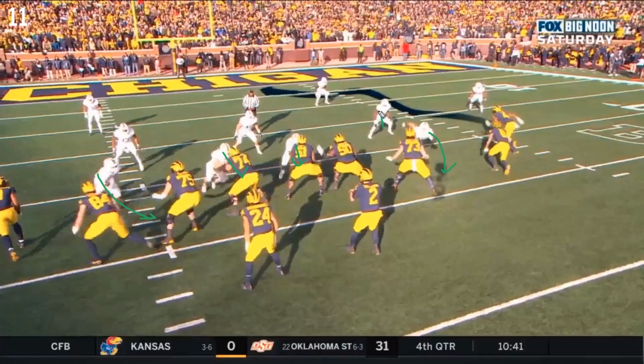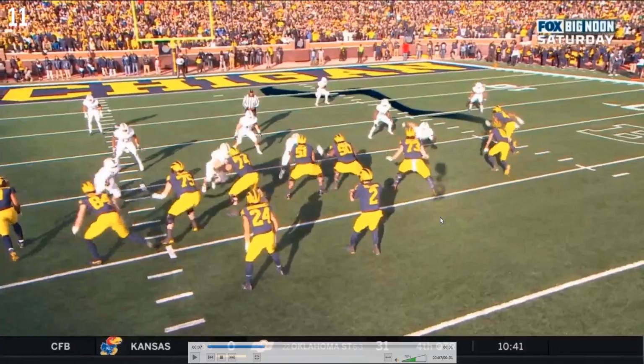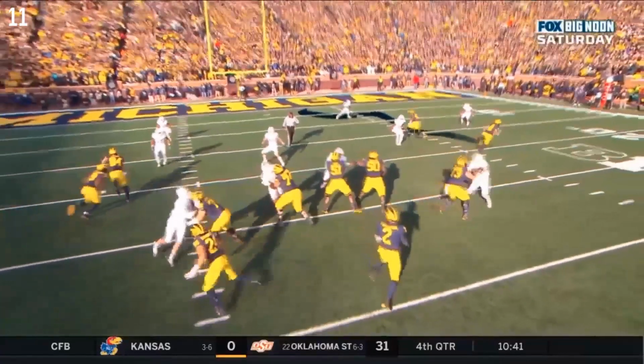They're dropping these 3 linebackers into zone coverage, but they're still keeping one-on-one coverage between these gents, and then same on the other side with the cornerback and safety here. So Michigan is looking for a big play here. Let's look at the pass protection.